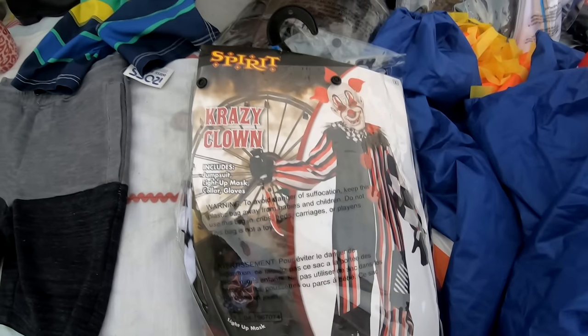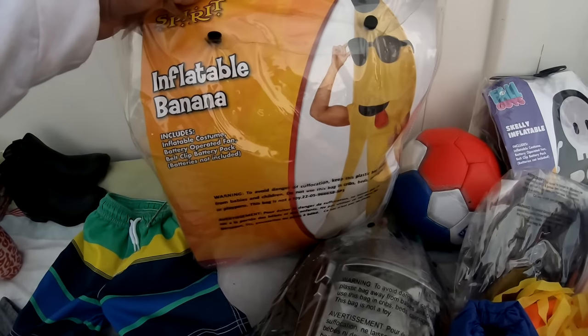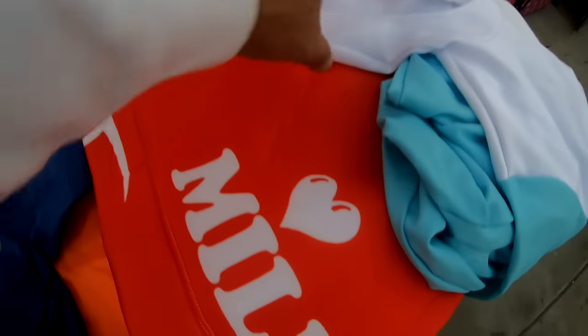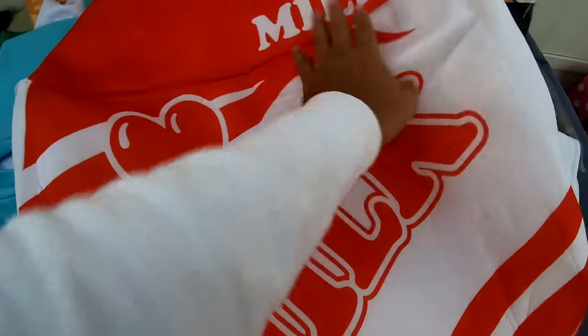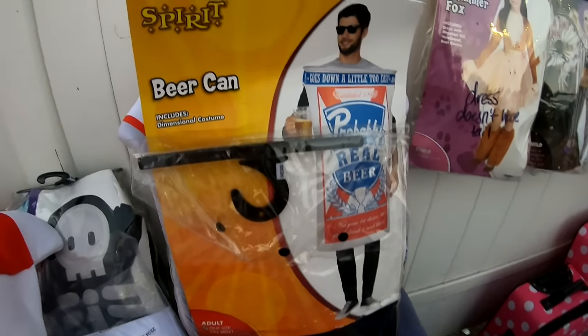Let's start from here with this crazy clown. You can see that it's there. We got this inflatable banana. I got this one right here too, which didn't have the picture. We got more right here too. Here's another one. We got this one. We got this one too, milk. I think it's similar like this, the beer can. It's right there.